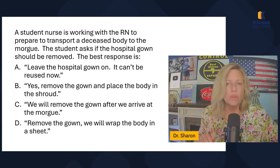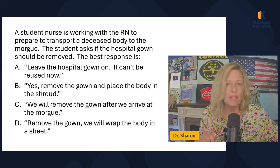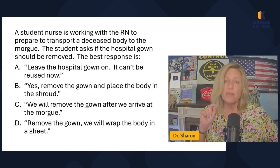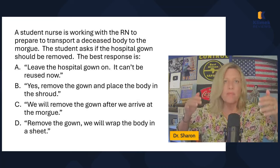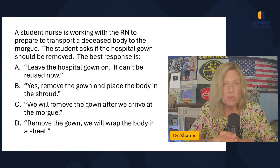A student nurse is working with the RN to prepare to transport a deceased body to the morgue. The student asks if the hospital gown should be removed. The best response is, so we put a clean hospital gown on the body for a family to visit, right? We clean the body up, put a clean gown, take all their lines out, leave the IV catheter in, put the head of the bed up a little bit, clean the body. And now we're ready to transport them to the morgue.